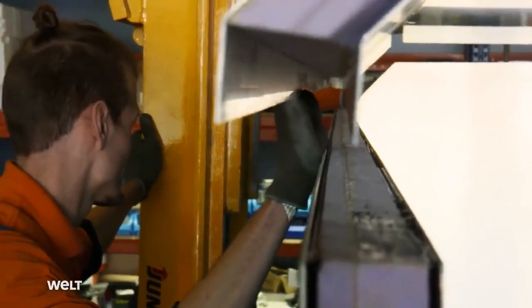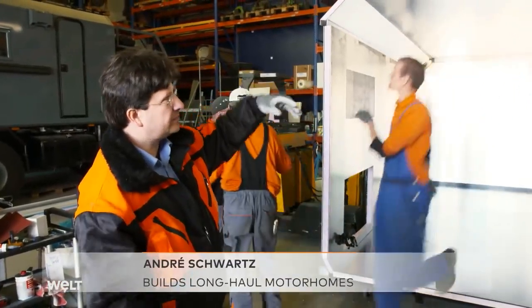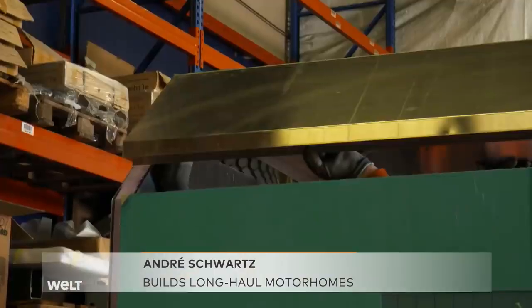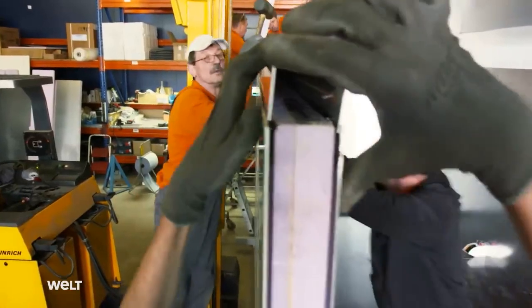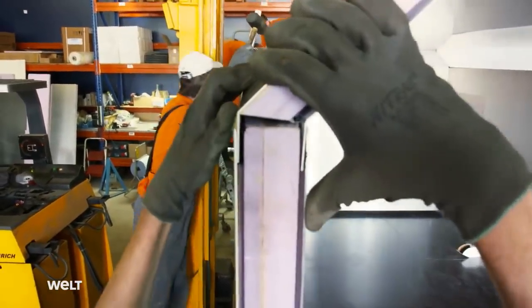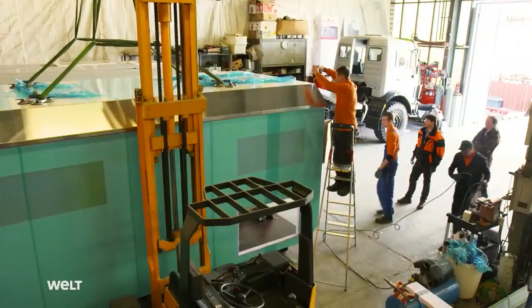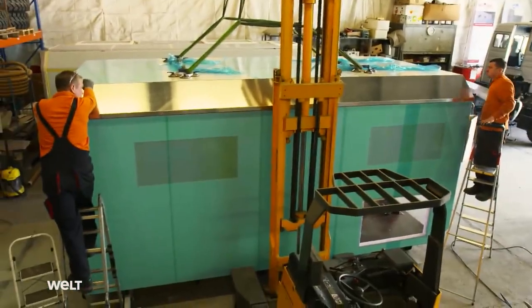This push-in connection will have to fit on 3 levels at once, so to speak. So we'll have to align the angles and position the roof in the middle. The double rails have to be inserted in the wall simultaneously. After 3 hours, the box is almost finished. 5 meters long, it is 2 meters 50 wide and 2 meters 30 high.